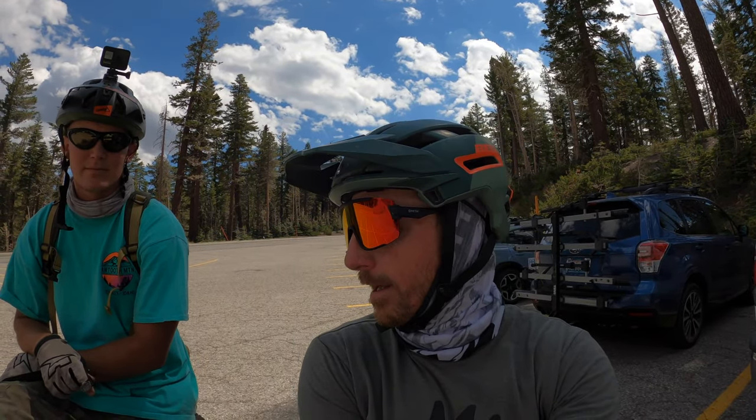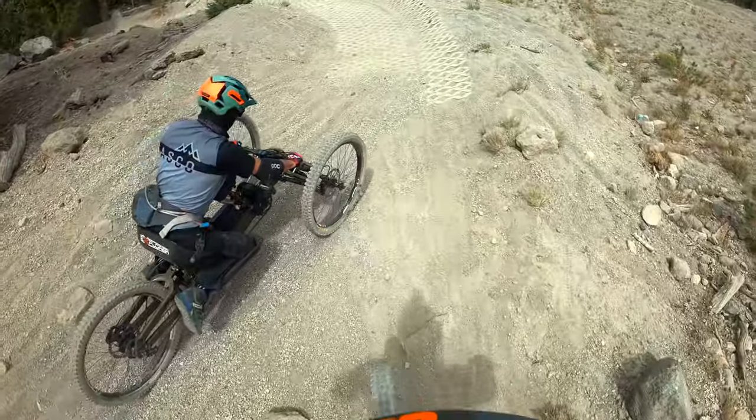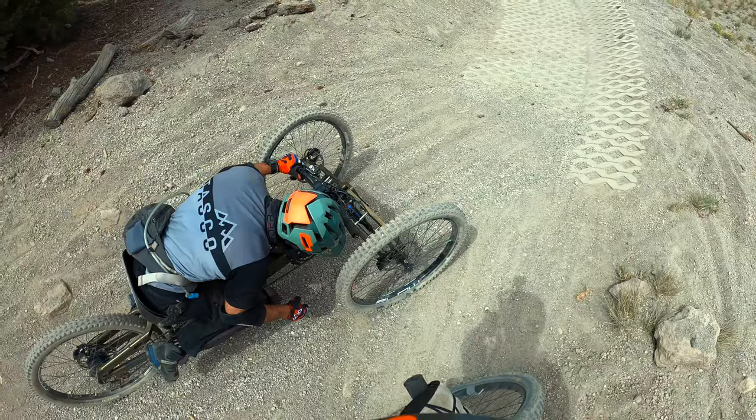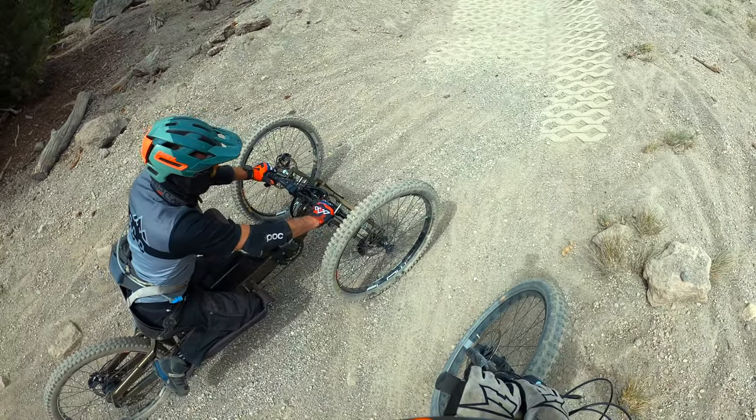We've had kind of some issues the past couple days. Ben had a major flat. I had a mechanical yesterday. I bent my wheel. Really? I think so. Something's bent. Rotor? Look how it's pointed out.